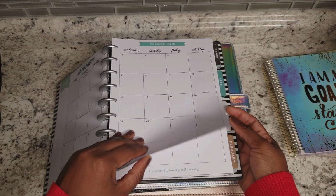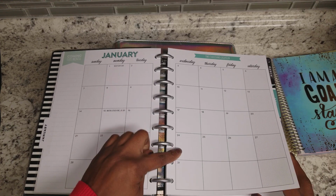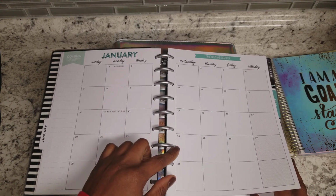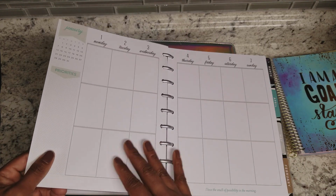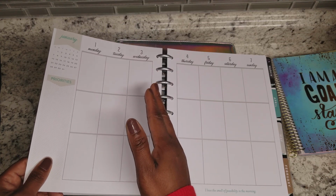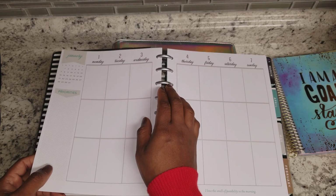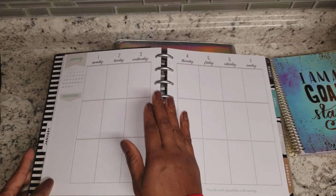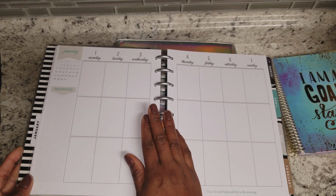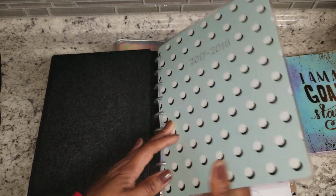So this one, what I'll be using this for is I'll be actually using the monthly views only, or the monthly calendars only, and then just getting note pages or note papers in between for my women's ministry calendar events for the year and planning. So this, my Well-Crafted Life, is going to be for my women's ministry things.